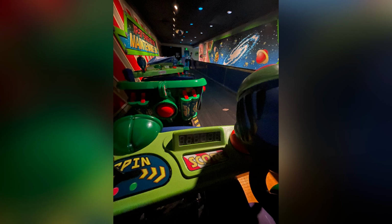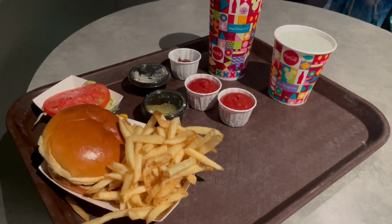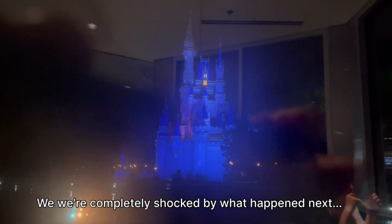Oh, boy. Okay, so now it's dinner time. We've come over here to Cosmic Ray's, grab a burger and fries, another Coke, and bonus, we have a view of the castle. Look at this prettiness. Look at this amazingness. We're sitting inside, got a nice spot, got some good food, and we got a view of the castle. This is wonderful.